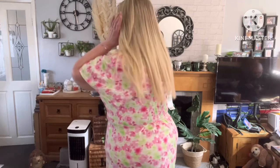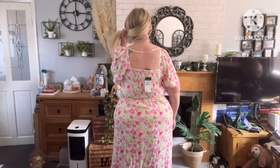Yeah, so this is that dress. It's absolutely gorgeous. There's the back view. I will turn around. I hate showing my behind because my behind is rather large, but for the purposes of this video, to show you what the clothes look like on me, I will be doing that. So yeah, this is that Primark dress.